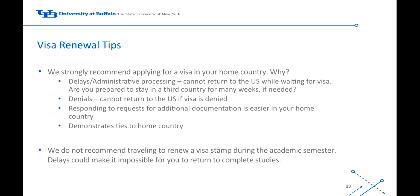We are often asked about applying for a new visa in a third country. Please keep in mind that we strongly recommend applying for your visa in your home country. This is for a number of reasons. If there are delays or your visa application is put into administrative processing, you would not be able to return to the U.S. while you wait. So, a question to ask yourself is, are you prepared to stay in the third country for many weeks if needed? If your visa is denied, you would not be able to return to the U.S.